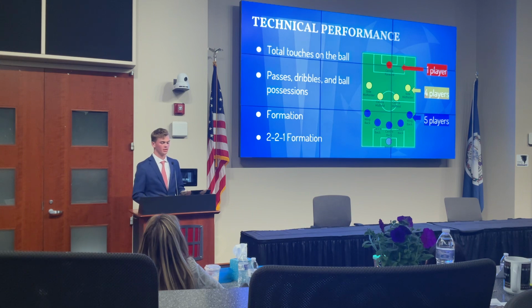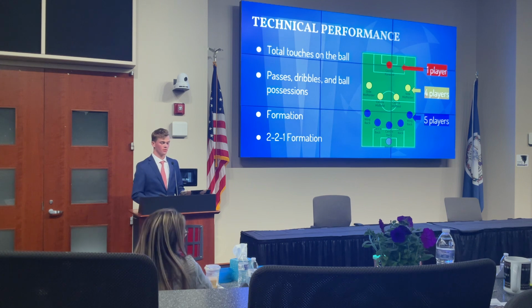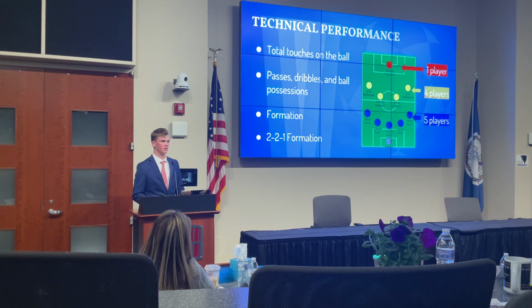Technical performance was measured by how many times a player touched the ball during an entire soccer match. The total amount of touches were divided into 3 categories, which were passes, dribbles, and ball possessions. Dribbles refer to how many times a player touched the ball without passing it or shooting it, and ball possessions refer to how many times a player turned over the ball to the other team via a pass or simply running with the ball. One factor that was found to influence these 3 categories is the formation that the team was using during the game.